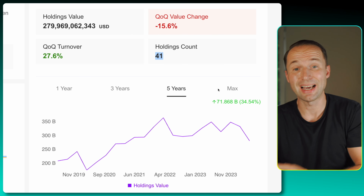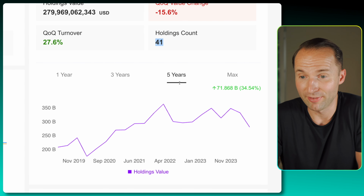And the cool thing is you can see how the total value of the portfolio developed over time. If you go back to 2021, it was around $29 billion, still quite big. And at the peak time, it actually reached 363 billion, and now we're down to 279 billion. Still substantial, but it definitely dropped a little bit in recent times. Now obviously we'll come to the reason why in a second, but he has been selling arguably one of his best performing stocks.